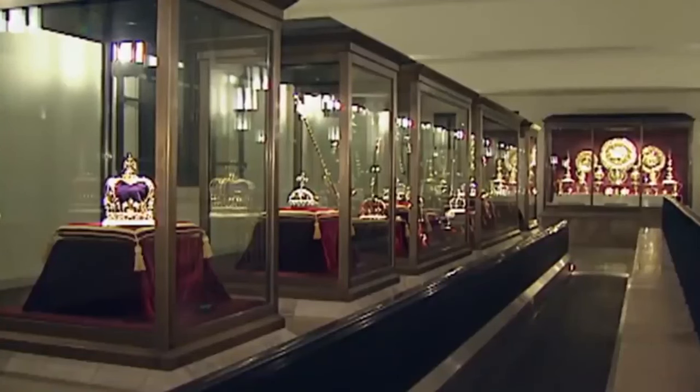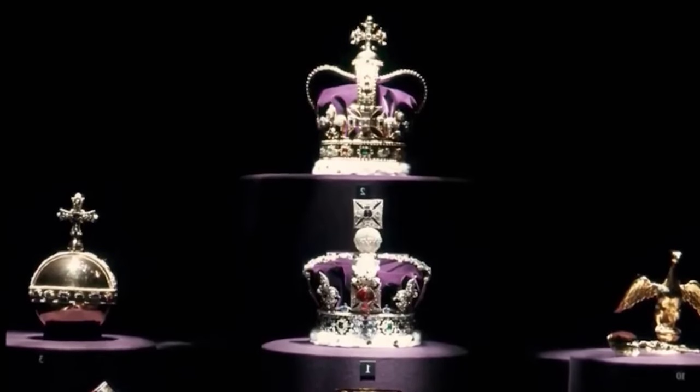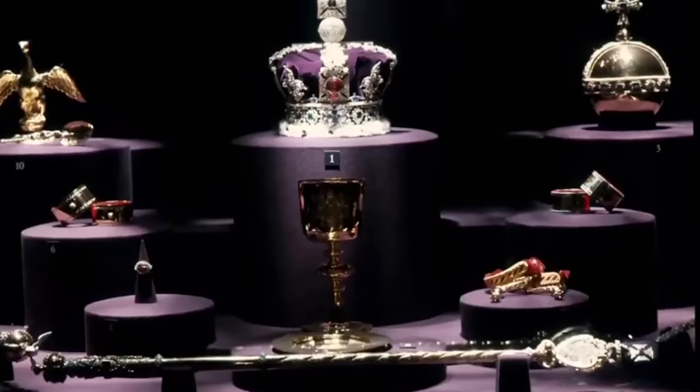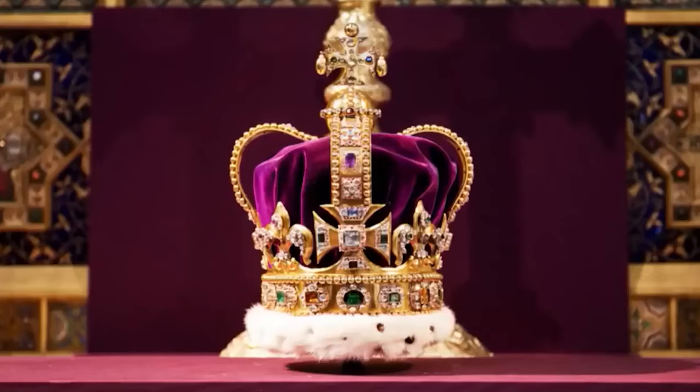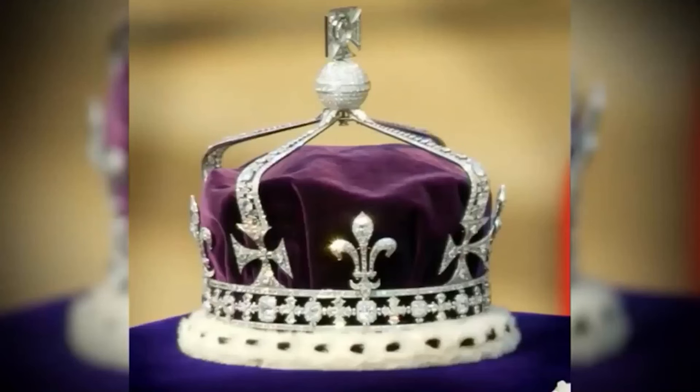Of all the regalia on display, it is the crowns that generate the most fascination. The crown jewels has three main crowns: St. Edward's crown, the Imperial State crown, and the Queen Mother's crown. And the two that our Queen wears are St. Edward's crown and the Imperial State crown.